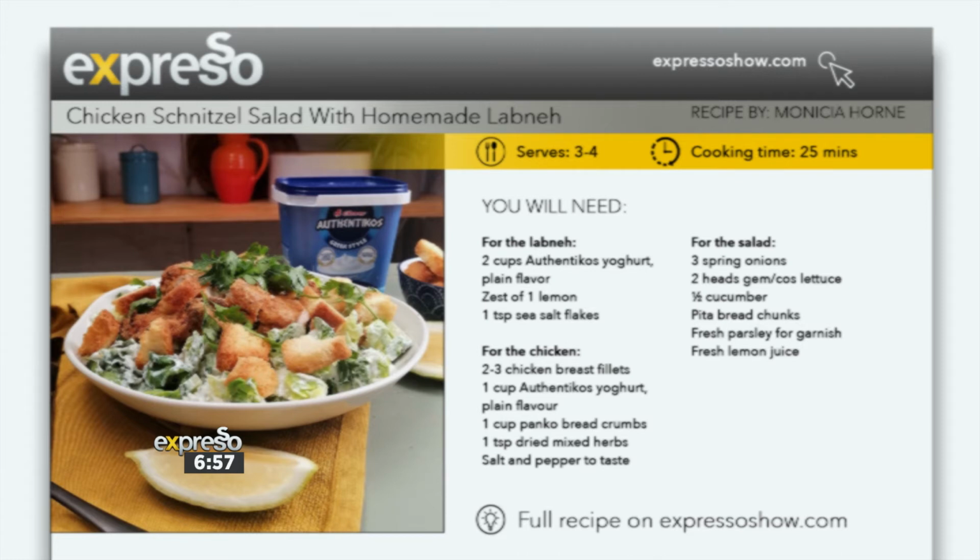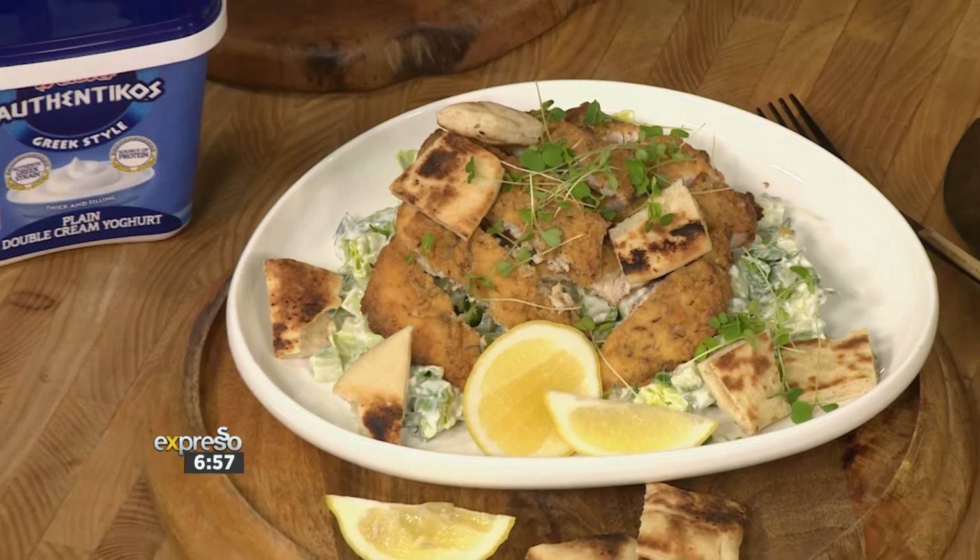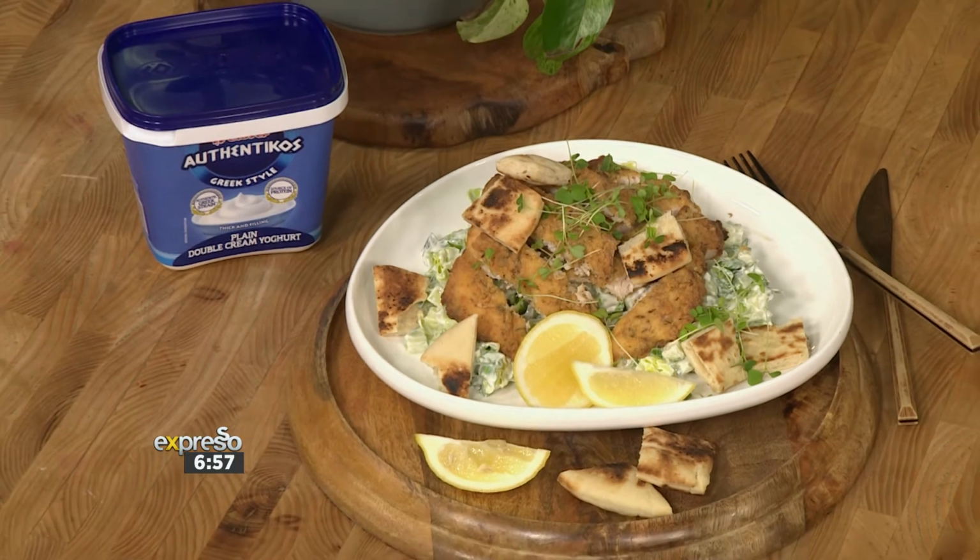And that's what the final product looks like. That is such a nice serving of healthy goodness.